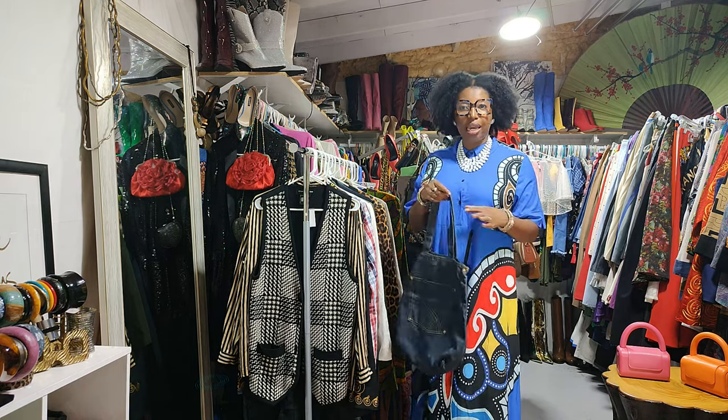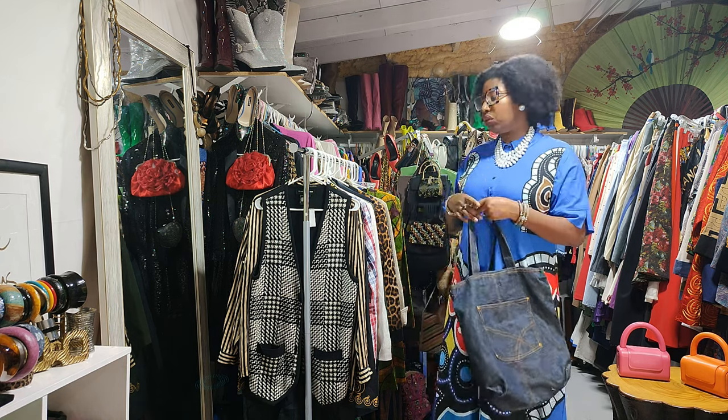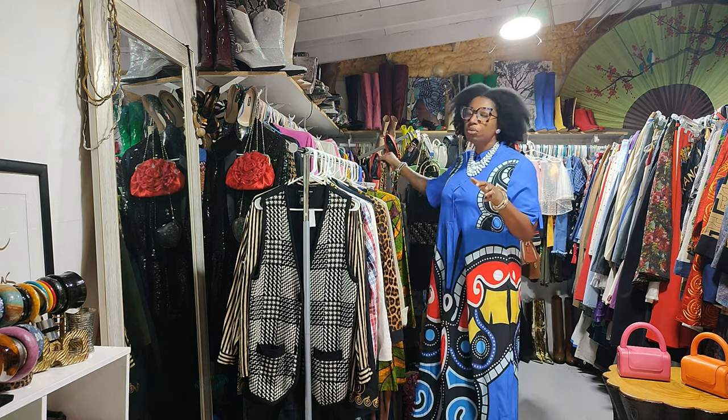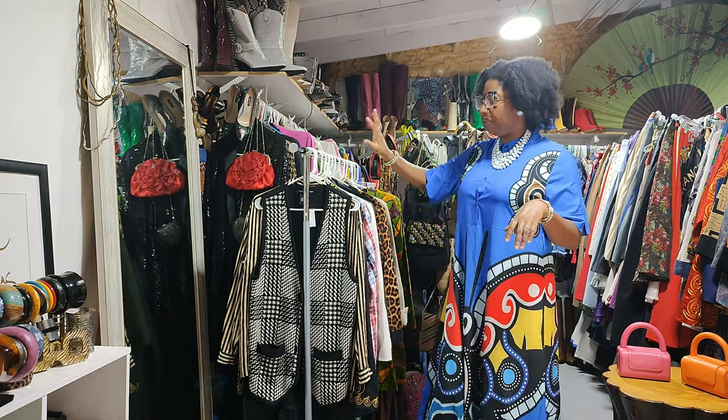So once again, I'm always looking for something different whenever I go to a thrift store. So keep your eyes peeled. You may never know what you can find. So now let's talk about the tops.